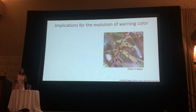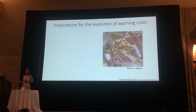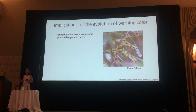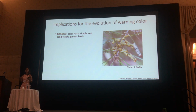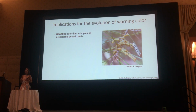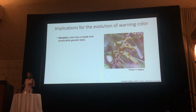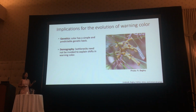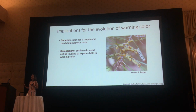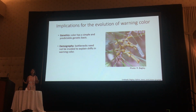So we obviously have more work to do, but I think several themes are already emerging from this analysis. First, our genetic mapping data is consistent with this growing body of literature that color, compared to other traits, might be unusually simple and predictable, meaning that it's often due to a small number of large effect changes and a handful of genes that we see over and over again. Second, our demographic data tell us that it's not necessary to invoke a major demographic event such as a bottleneck or a founder effect to explain these shifts in coloration.